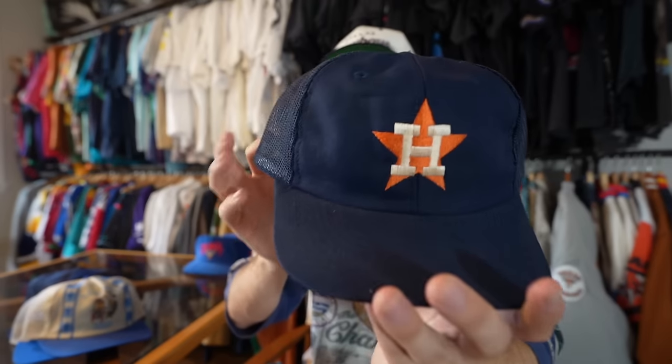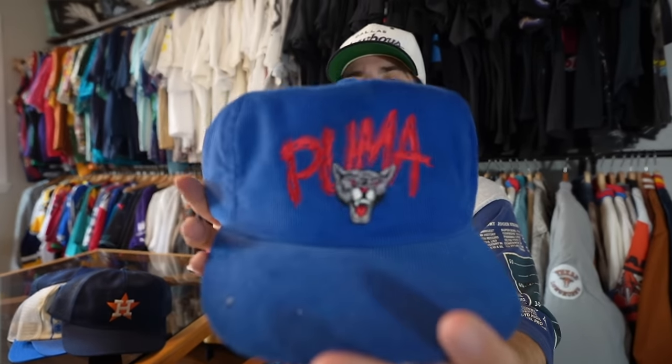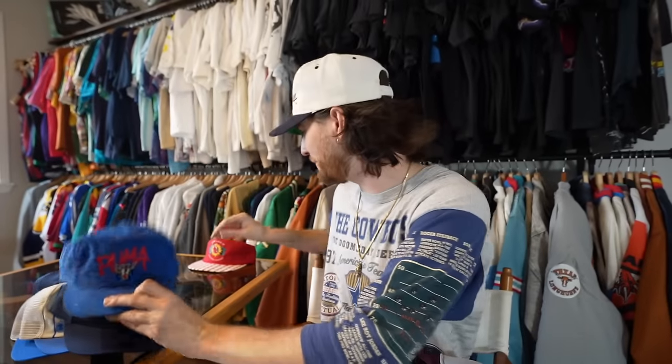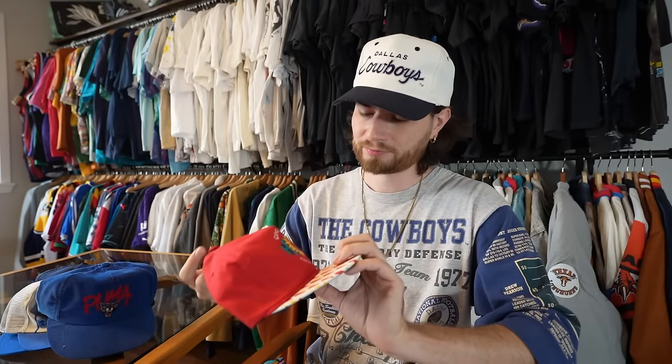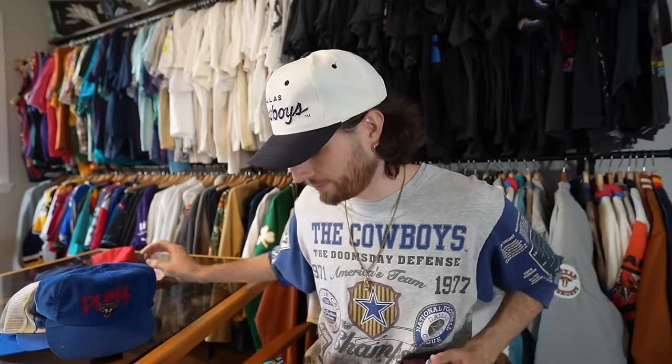And then you have the Houston Astros Vintage Trucker. The Puma Corduroy Snap. And last and not least, some like it hot. The Golden Nugget with a damn pepper-encrusted brim. And guys, that is it. That is my entire vintage snapback collection. I have all the hats on the floor right now.